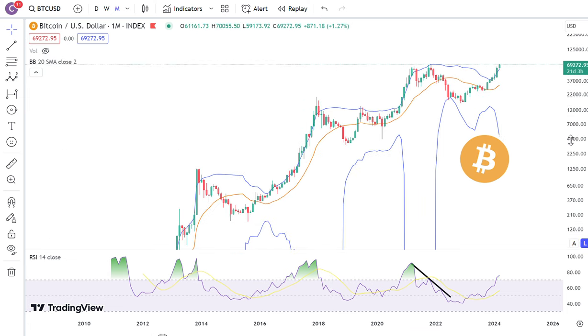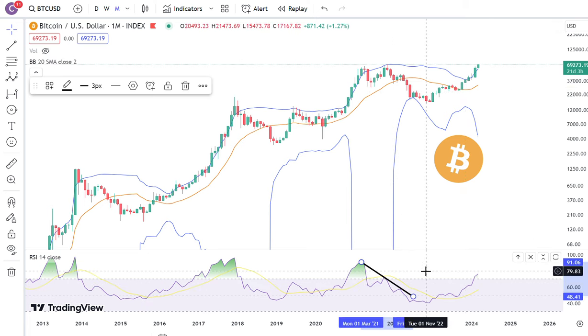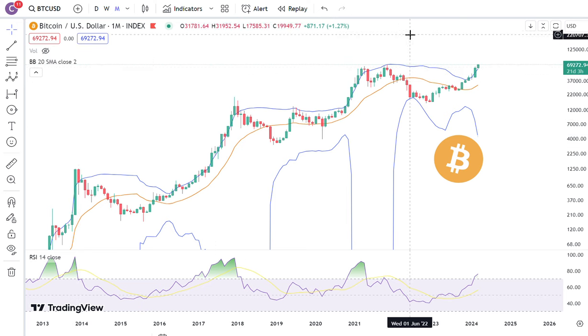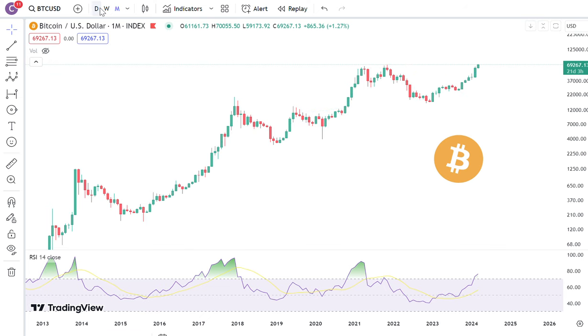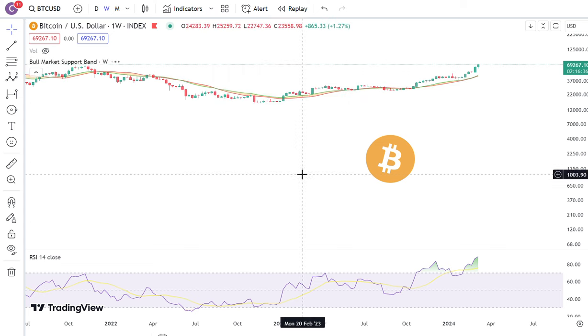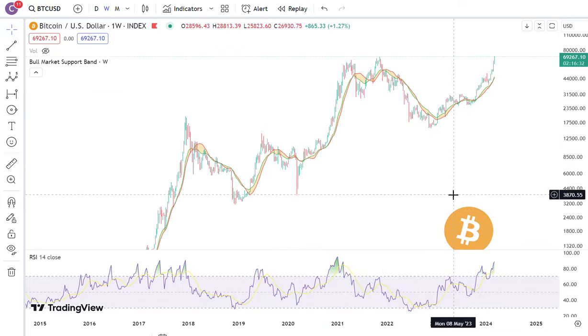So the Bollinger Band and the bearish divergences, looking for exhaustion, they help some, but they're not always going to be available for you, and they don't really tell you exactly where the top is going to be. If you look at the weekly chart, I want to show you something that may be a little bit more helpful in terms of trying to figure out where the top is for Bitcoin anyway.